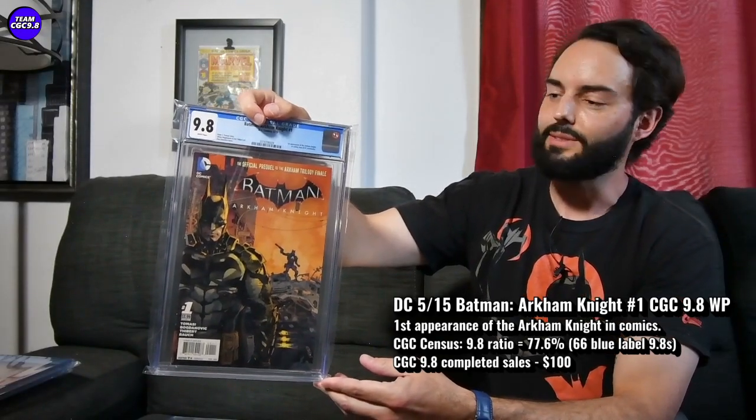So Jason Todd's possessed, he becomes the Arkham Knight basically is how the plot twists. But Arkham Knight is kind of just like a militarized Batman. And I'm pretty sure Joker, it's been a long time since I read this, gives Batman and Jason Todd and a few other people some serum that makes them go all crazy. And Jason Todd goes full crazy and gets all militarized as the Arkham Knight. So this is the first appearance though. There's 66 9.8s in a blue label. This one came out in 2015, and the Arkham Knight game came out in 2015 as well, so this came out alongside that game.